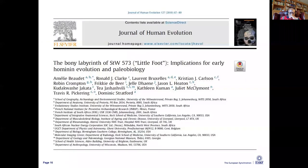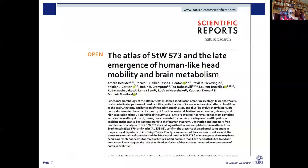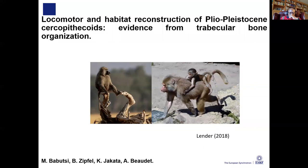Okay, so this was one of the papers that came out of that work on Littlefoot. And of course, there was also another one on the Atlas of Littlefoot. Actually, there were quite a number of them, and some are still coming out at the moment. Okay, so having said this, I'm now going to give a brief overview of one of the topics that I've been involved in. This is actually ongoing research that I'm part of.